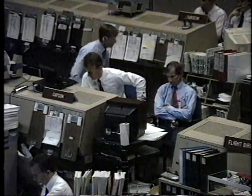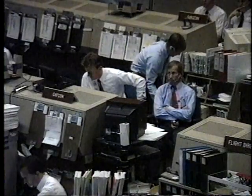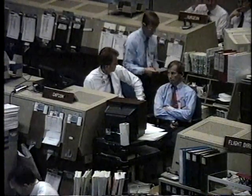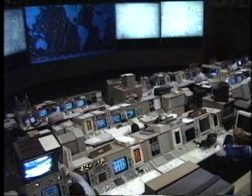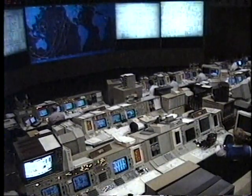We should pick up the shuttle again in about 15 minutes when it again moves within range of the western tracking satellite. This engine firing will be by both of Endeavor's orbital maneuvering system engines. They'll be fired for a total of about 1 minute and 42 seconds to put the spacecraft into a circular orbit with an altitude of 121 nautical miles.